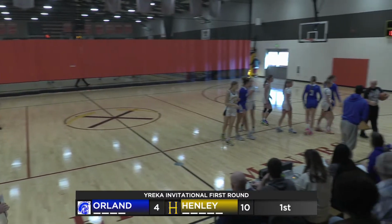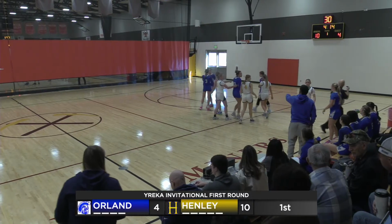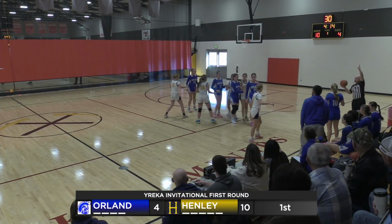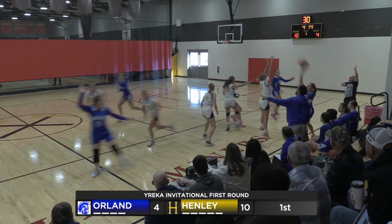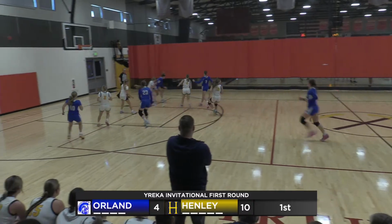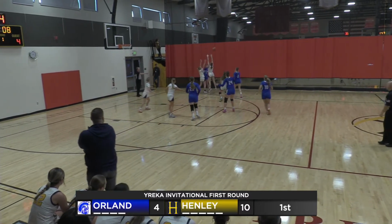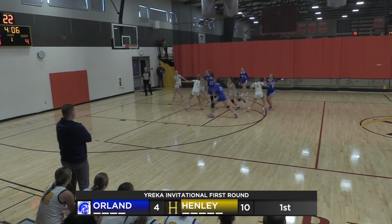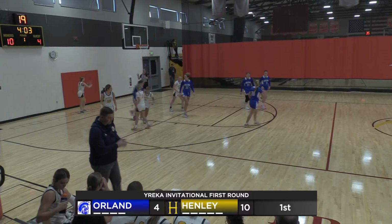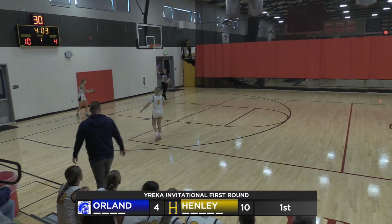10-4 lead for Henley with 4:14 left in the first quarter, here in the first round of the Yreka Invitational. Kramer inbound, gets it to Hogland. Mishandled by Rowe. She gets it back, but is double teamed. In trouble. Able to get it to Kramer, who puts up a three and comes up short. Lee Fassel's just going to watch that go out of bounds. It'll be Henley ball.